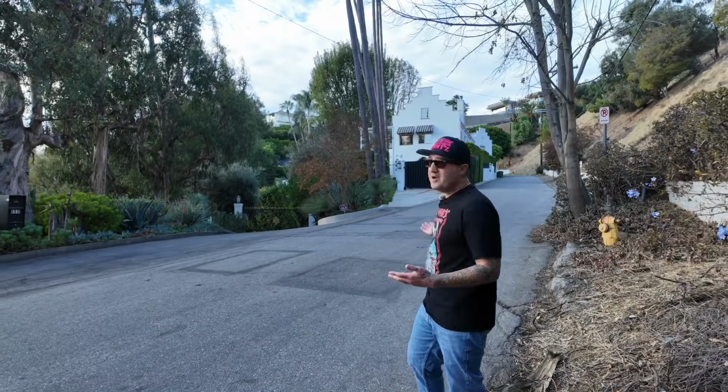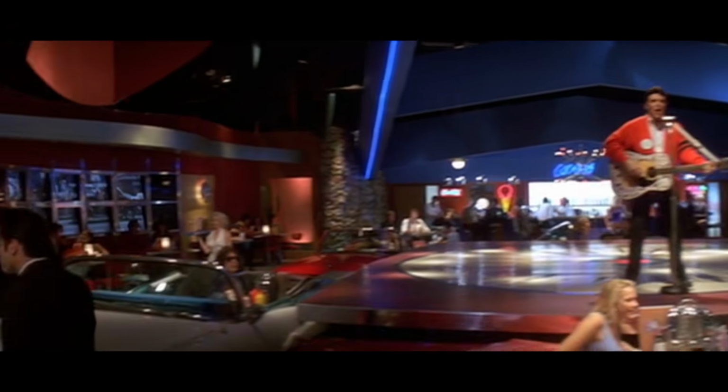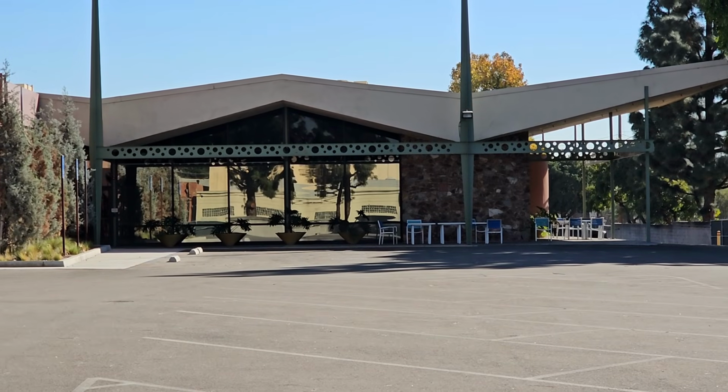So Vincent comes here and he picks up Mia and he then takes her to Jackrabbit Slim's. So that brings us to a location that still exists. Well, kinda, sorta. I mean, Jackrabbit Slim's never really did exist. All of the interiors were built inside of a warehouse in Culver City where they built the rest of the sets for the movie. But the exteriors of Jackrabbit Slim's, well, that was this building right here behind me.